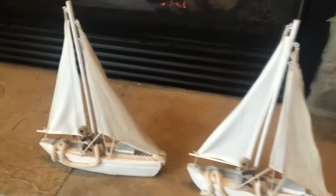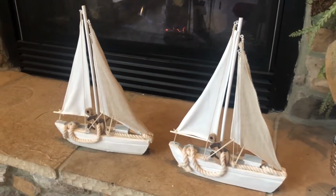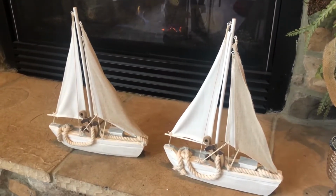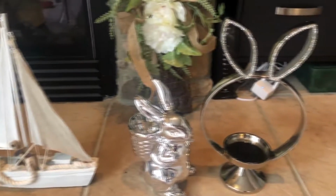As promised, the haul portion of the video. I got these fun navy sailor boats from HomeSense, and they were just $7.99 each. I am trying to do more of a nautical theme for my dining room table, so stay tuned for what I do with those.